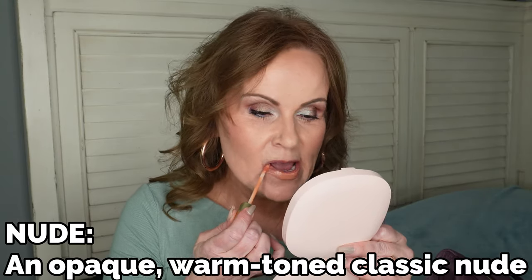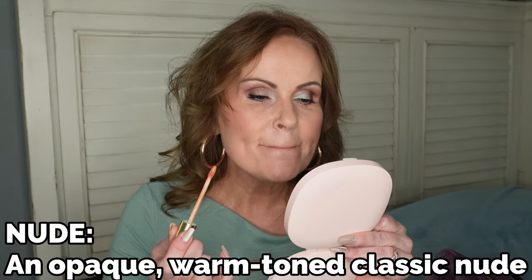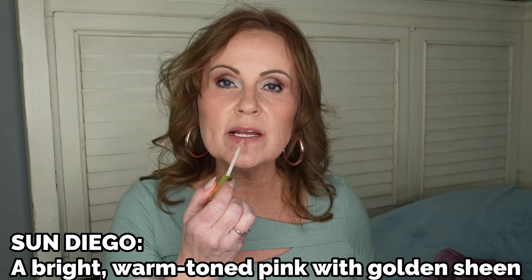Next color is called Nude, and again, this is an opaque color. And it goes really well with just about any lip liner you put on. You don't need too much of this, but it looks really pretty with neutral or warm toned liners as well. You could fill in your lips underneath and then put this one on top and you'd have a beautiful color. This one is Nude. The next one is called San Diego, and this one is a nude with a little bit of sparkle in it.